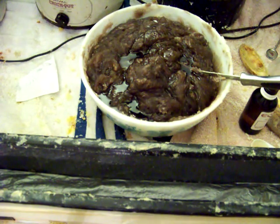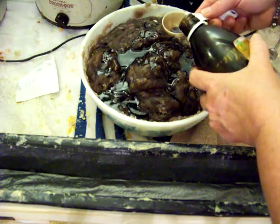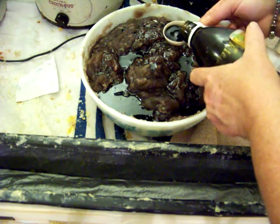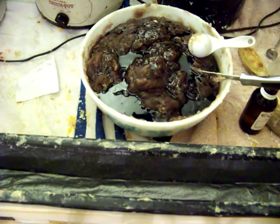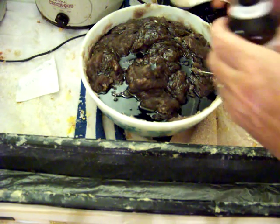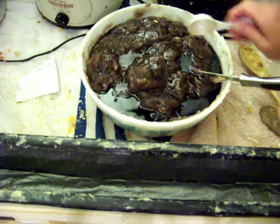And on the clove, we need 5. That is 1, 2, 3, 4, 5. And then I am going to, for the first time, add 2 cinnamon to it.